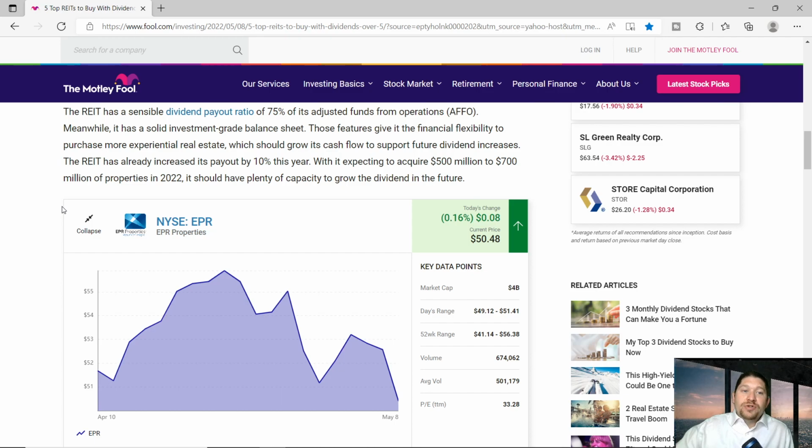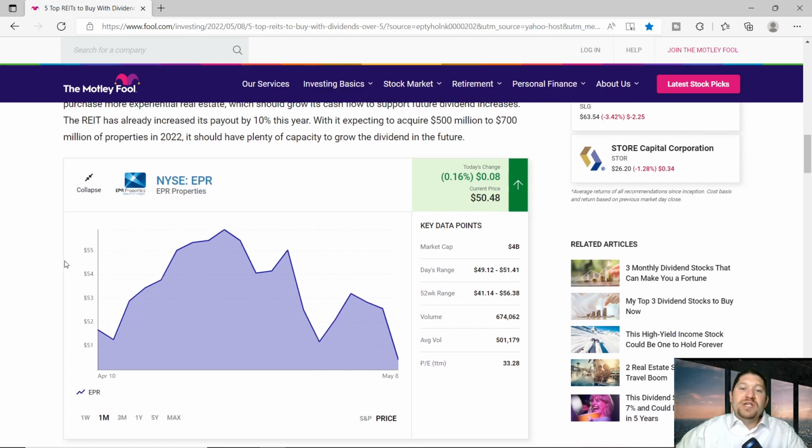The REIT has already increased its payout by 10% this year, and is expecting to acquire $500 million to $700 million in properties in 2022. It should have plenty of capacity to grow the dividend in the future.